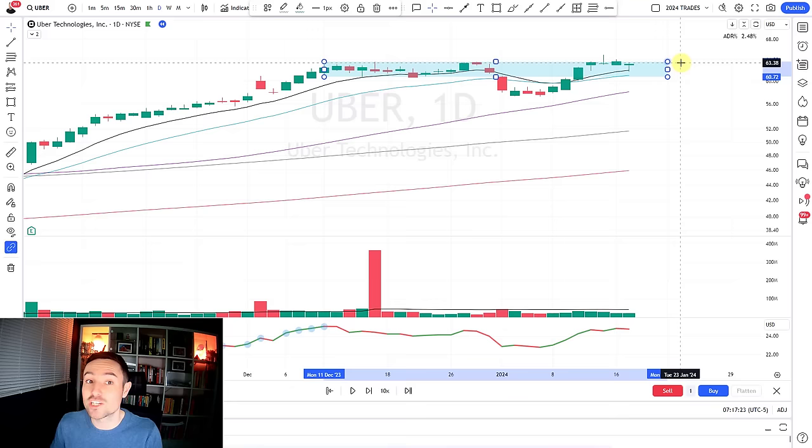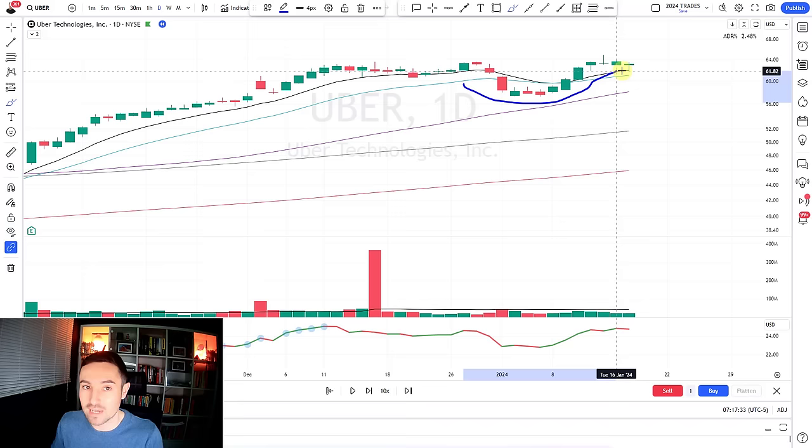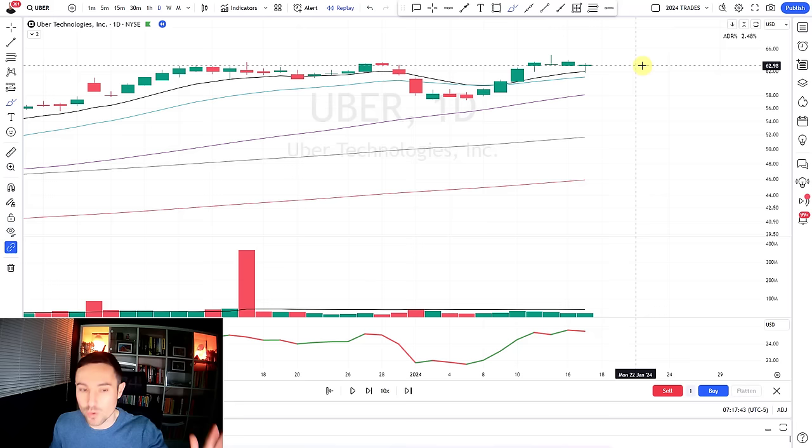So I look for shakeout demand tails, gap down reverse bars, trigger bars to occur in leading stocks sitting around one or more key moving averages. At a minimum, I want to see the 10-day EMA because it just helps me stop buying extended stocks. So now I identify what I think is an optimal candlestick. So this is the identification. I already know Uber ticks all of the fundamental boxes I'd be looking for, institutional liquidity as well.